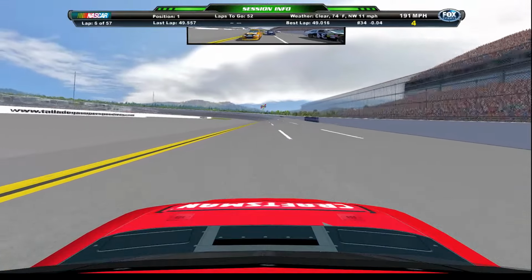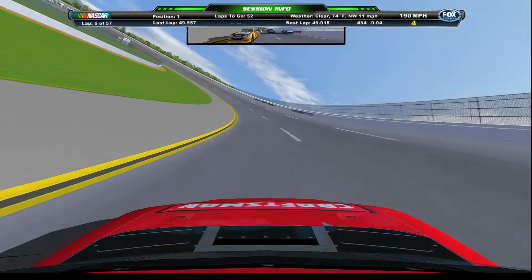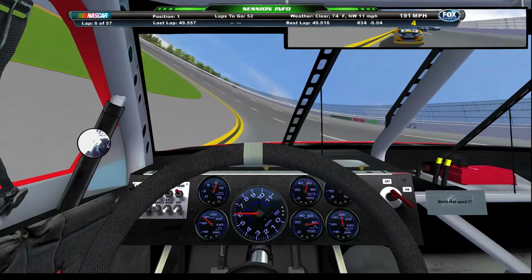Still outside. Okay, you're leading the race, Hot Rod. Don't blow it now. Clear high. Those are good laps, buddy. Straight, smooth. Just be nice and patient.